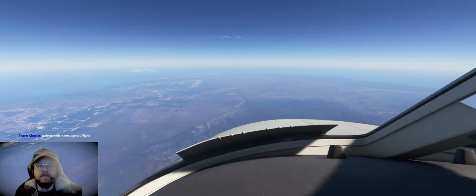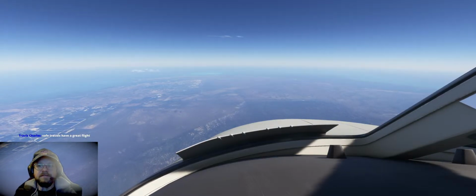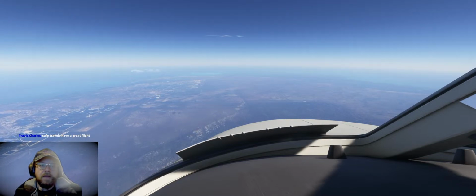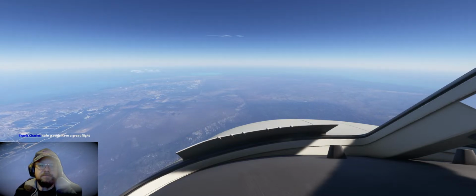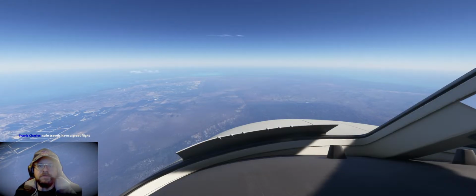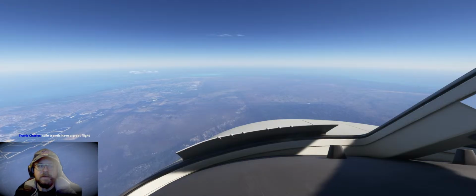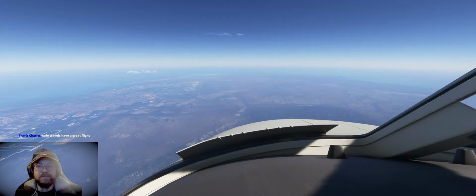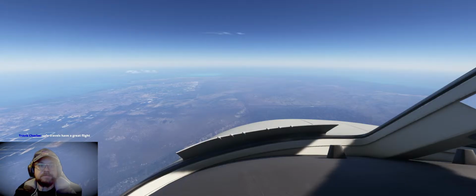So we got what, the default CJ4, the Cessna Longitude, got the Fly Somewhere Lear 35, which is not easy to learn. And if you're not paying attention, you'll see on yesterday's stream, it gets away from you.